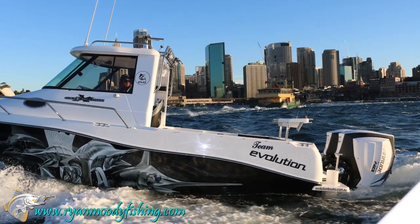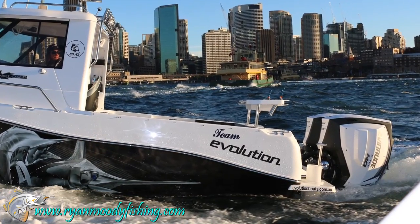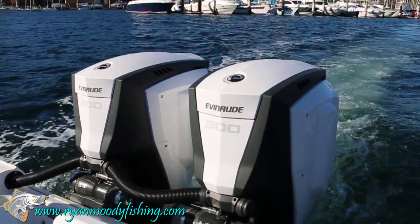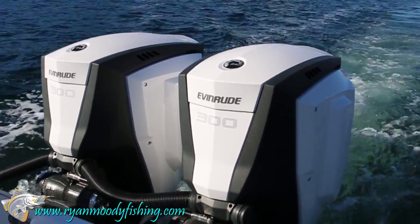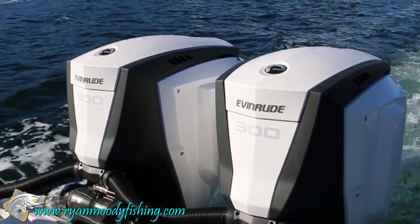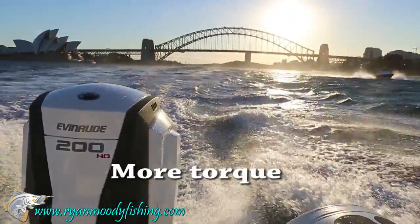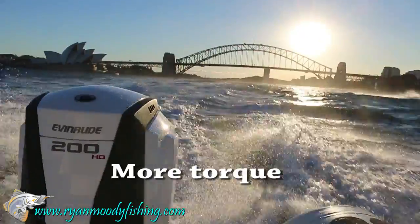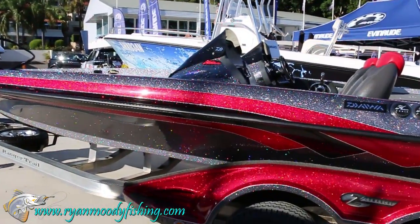Another thing with the fuel usage on these engines is the fact that they're so light compared to their counterparts. A 300 horsepower Evinrude E-Tec is around about 100 pounds lighter than equivalent four-strokes. That's a lot of extra weight hanging off your transom. These things are so light and they've got so much torque, so much power, you're up on the plane so much quicker, and that is where a lot of your fuel burn happens.